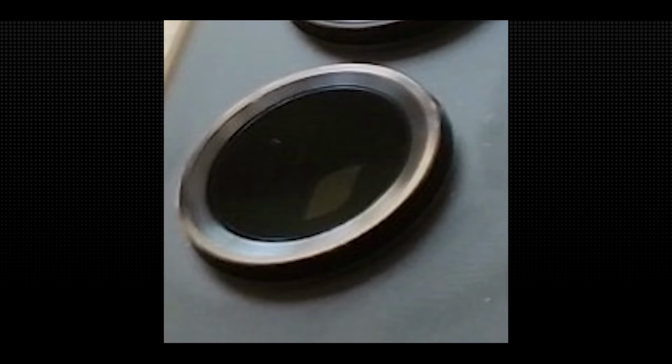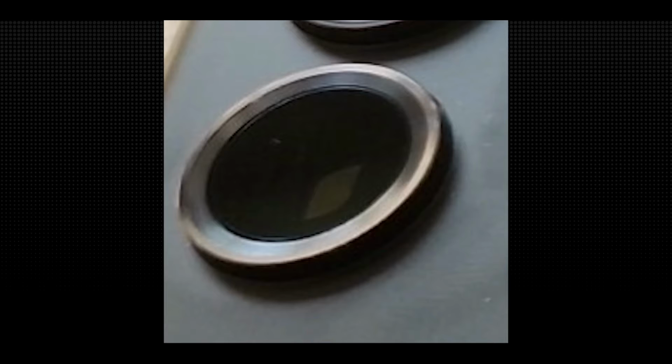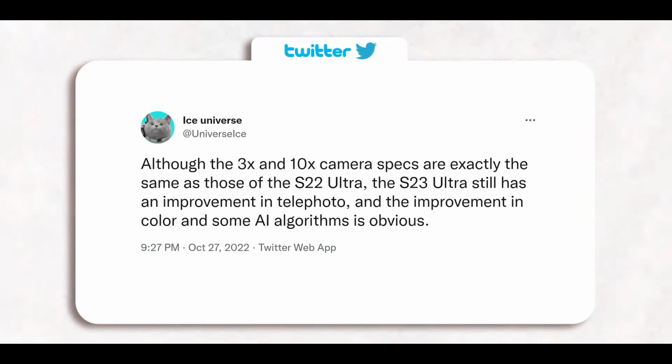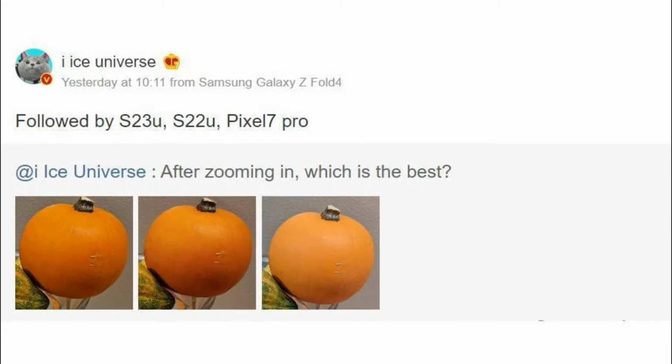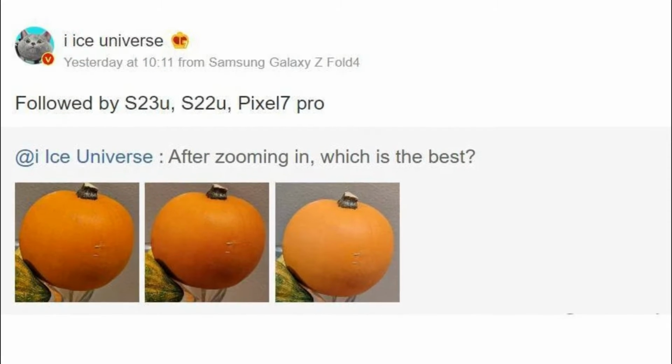Ice had previously posted a photo comparison between the S22 Ultra and S23 Ultra to show how the two sensors stacked up against each other, and the S23 Ultra undoubtedly produced a markedly better image. The Samsung insider is back with another comparison via Notebookcheck, but this time a Pixel 7 Pro image has also been included to give us a better picture of how the S23 Ultra fares against the two phones.